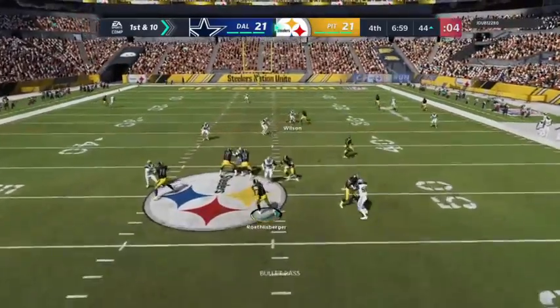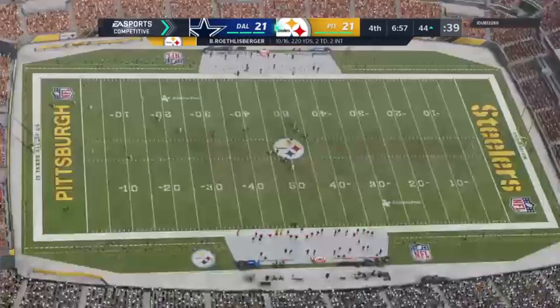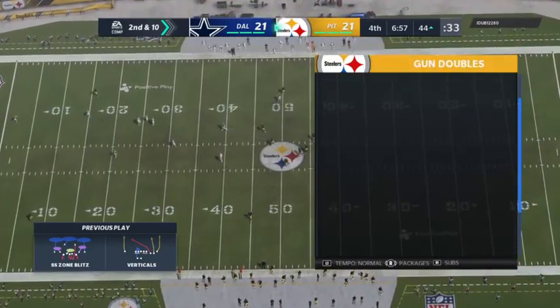And 10, it's Roethlisberger. He'll rifle this one deep right side. And it's incomplete. Took a shot, couldn't connect. Chase Claypool, the intended target. And that'll bring up second down.